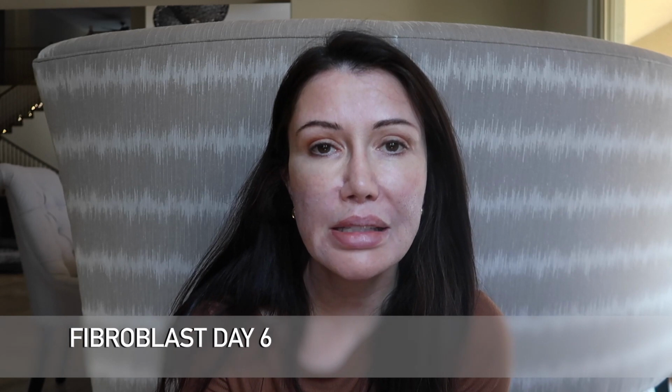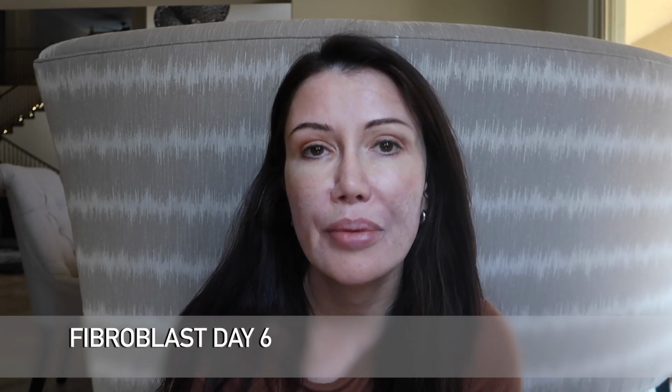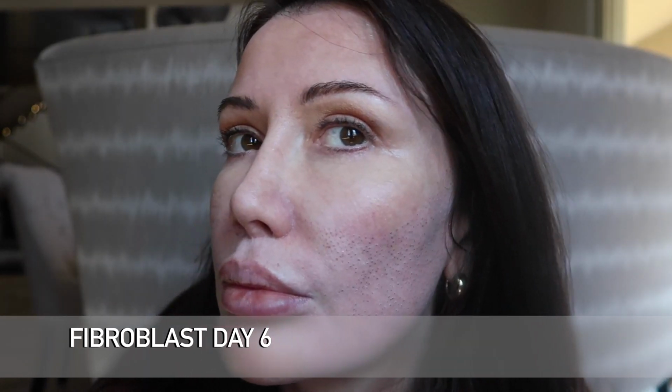Hey guys, so it is day six and the scabs haven't fallen off like I thought they would. Let me give you a close view. It's really not inflamed at all, and a lot of the swelling has gone down now. So I wanted to just go over what I do as far as aftercare. I'm using this spray. It's the number one spray, and it's by Prive. Prive is a company that works with estheticians who do fibroblast, and you usually get this from an esthetician. So all I do is spray the area.